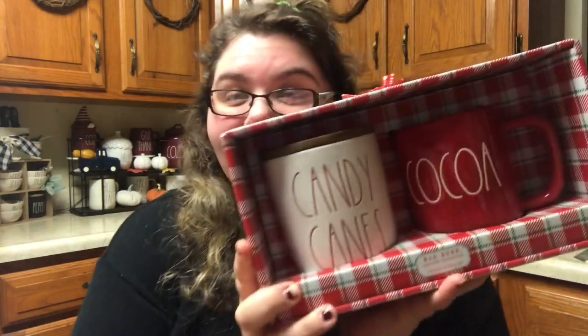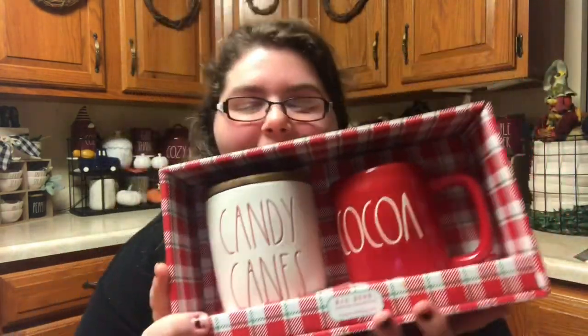Then we got this. Mom found two, and then she found two more. So we found a total of four of these. It is the candy canes. I'm so excited. I cannot wait to put this in our cocoa bar, because this is just so beautiful. We already have this mug, so we're probably going to try and do something with it. Not sure what yet. So that is it for this haul video.